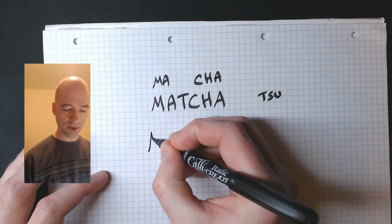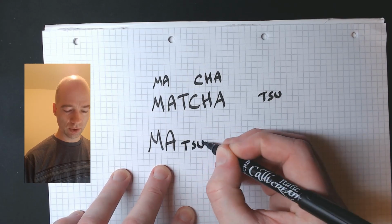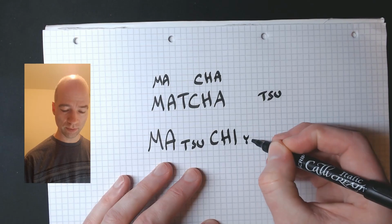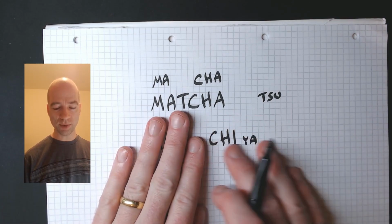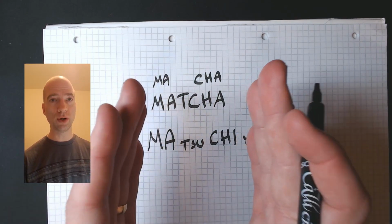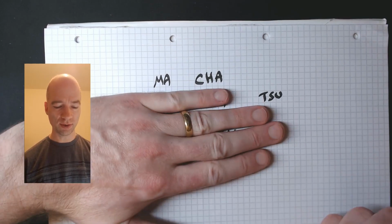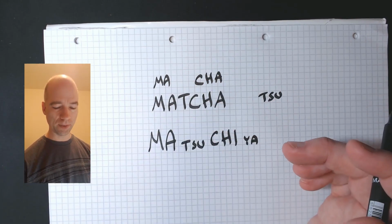So if you write, I'm not going to do the characters now, normal ma plus a small tsu plus chi plus a small ya. And then the chi and the ya together become cha, and the tsu in front of the chi makes it a double consonant, which adds one mora, which is a length of time in pronunciation. So it becomes matcha. If it was just written without the small tsu, it would have been ma-cha, but it's matcha. And I'll get back to all of these things.